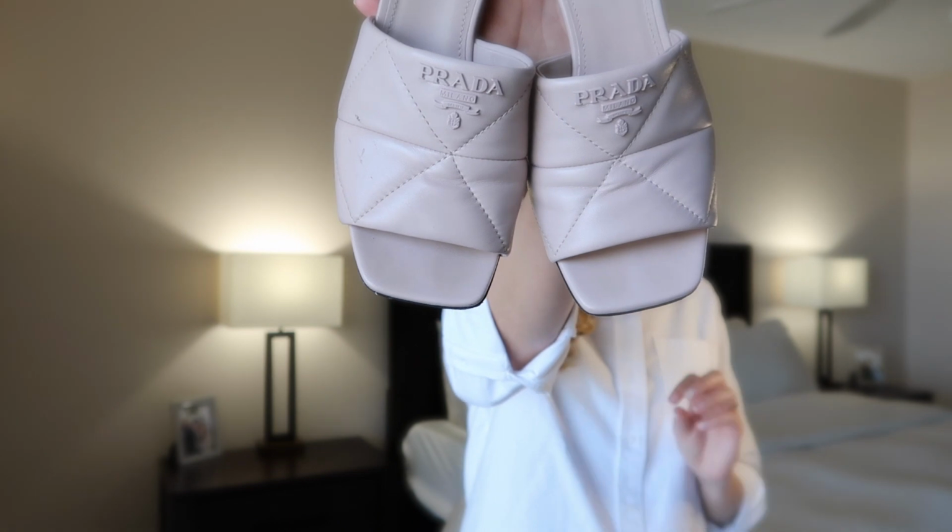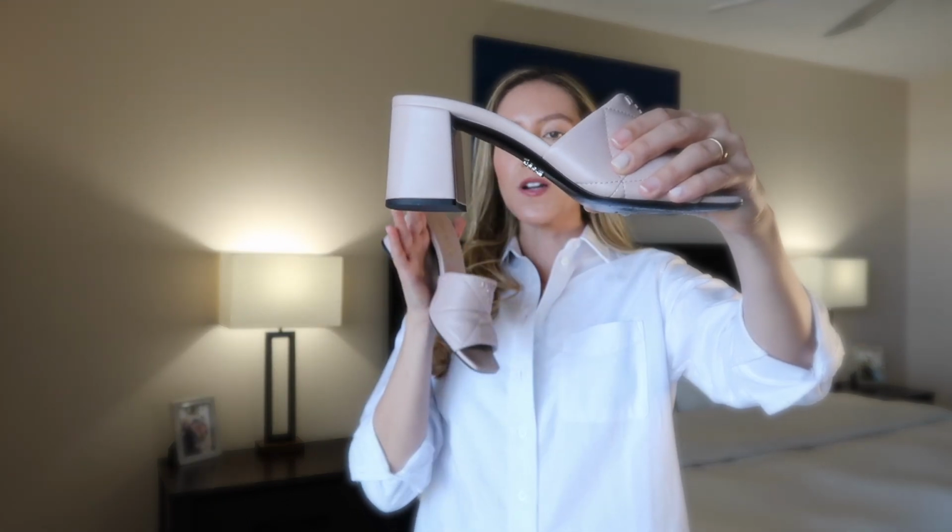Next up, I wanted to include a pair of heeled sandals for those evenings that are maybe just a little bit dressier. Maybe it's happy hour or you're going out to dinner. And my favorite sandals at the moment are these Prada slide sandals. They have super comfortable puffy leather straps that make walking in them so comfortable. Plus the heel is super chunky and it's not super high, so I really love that about these sandals.